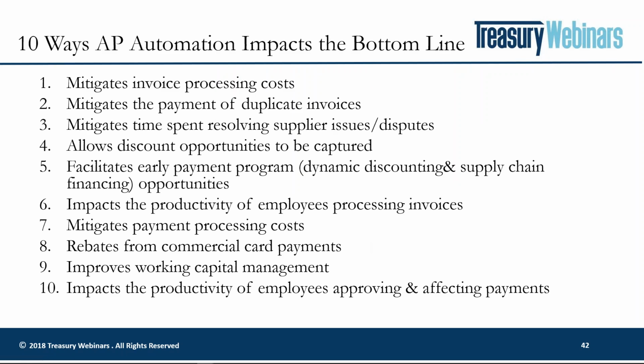So here it is, everyone. The cat's meow. You've been waiting an hour for my 10 ways AP automation impacts the bottom line. So here they are. This is your business case to look at. And those of you who are invested, you should be realizing all these benefits. One, you can mitigate invoice processing costs, mitigate the payment of duplicate invoices, which the number is going up and down in research. It's as high as 0.5%, 1%, mitigates the time resolving supplier issues, disputes, allows discount opportunities to be captured, facilitates early payment program opportunities, impacts the productivity of employees processing invoices, mitigates payment processing costs, you can realize rebates from commercial card payments, improves working capital management, and impacts the productivity of employees approving and effecting payments.